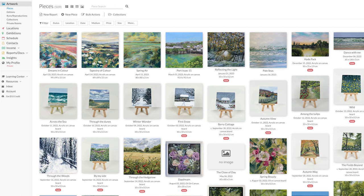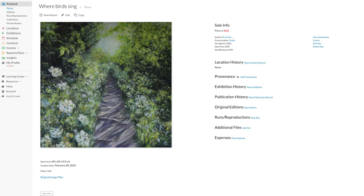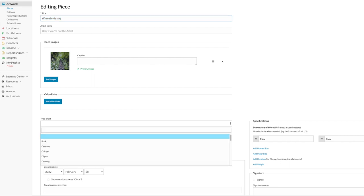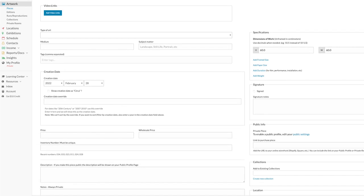Now, if we just have a little look, I'll show you what you do. For instance, this original piece here, I'll go to edit so you can see how you fill it in. Put your title of the artwork. You can upload images, multiple images or video links, the type of art it is, whether it's a painting, ceramics, collage, digital, etc. The medium that you used, whether it's acrylic, oil, etc. Subject matter, the date of creation, the dimensions of the work.